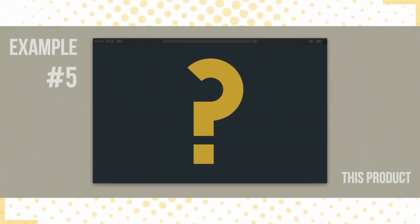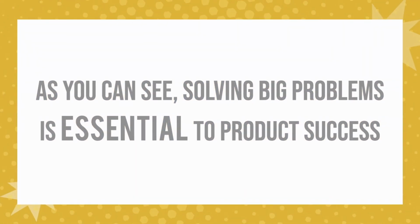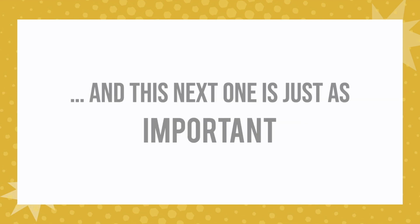Example number 5 is this product, and talking about solving big problems, this is the product I'm doing right now. I'm going to be talking about it at the end of this event. It's all about growth and scale, which is a huge problem in the market. And I did that. I hit so many road bumps where I would almost scale out to have a big business and then something would happen. And that's what this product is talking about as well. So every product I create, I try to make sure it's solving a big problem in a unique way. So as you can see, solving big problems is essential to product success.